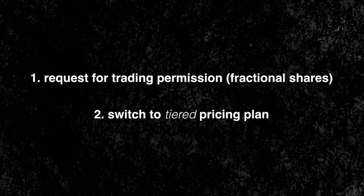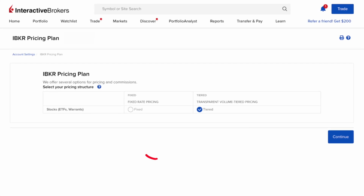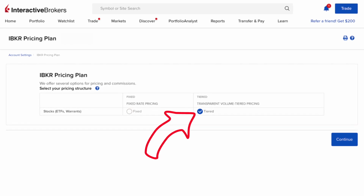Second, don't forget to switch your pricing structure to the tiered pricing plan, which is the cheaper plan for most casual investors or traders. You can do that in your IBKR portal as well. By default, you will be in the fixed pricing plan after delinking, so just choose tiered and apply for it. Should be approved in 1 business day as well.